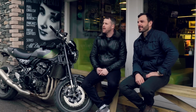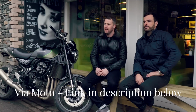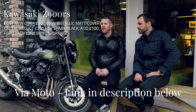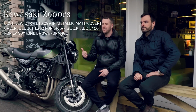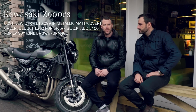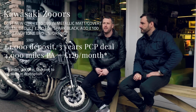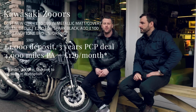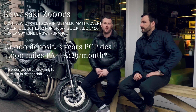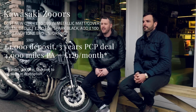Now actually they were good enough to provide us with some finance quotes and some pricing information for this bike. So this particular bike comes in at around the £10,000 mark, but actually we figured the vast majority of people considering buying this type of machine is going to be buying it on a PCP deal. So we actually worked out that if we were to put down £1,000 deposit, we'd be looking on a 3-year PCP deal at 4,000 miles at £129 per calendar month, which actually for this bike, it's a cracking deal. £130 for this bike. To have this on your drive, in your garage, what a deal.